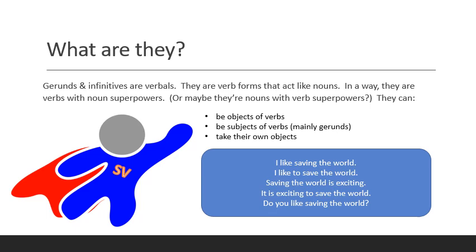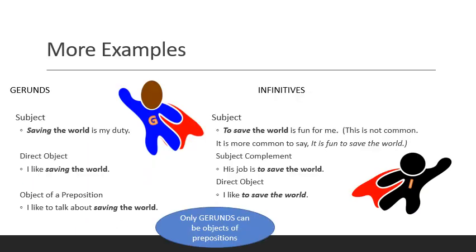As I said, they can be objects of verbs, they can be subjects of verbs, and they can take their very own objects too. So, I like saving the world. That's a gerund. That is the object of the verb like, but then it also has the word world, which is the object of the gerund saving. I like to save the world. There you can see it as an infinitive. Saving the world is exciting. Now you can see a gerund being used as a subject, and so on and so forth.